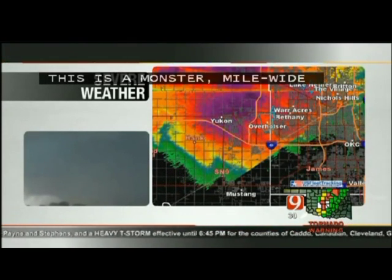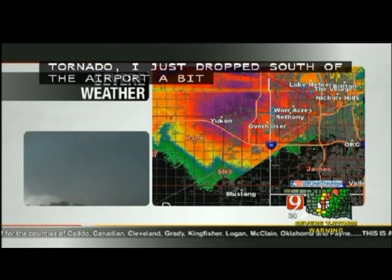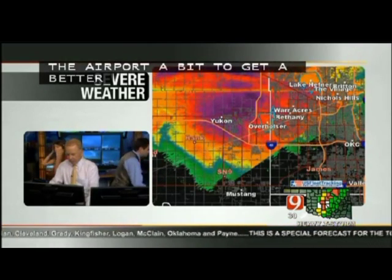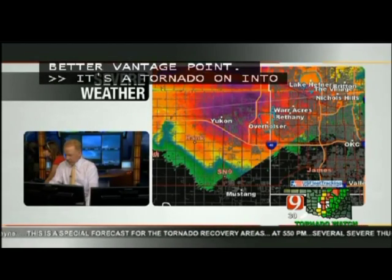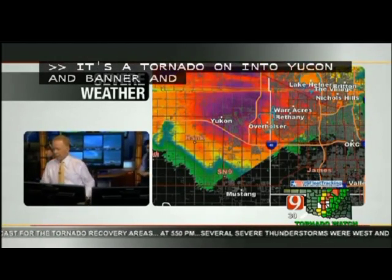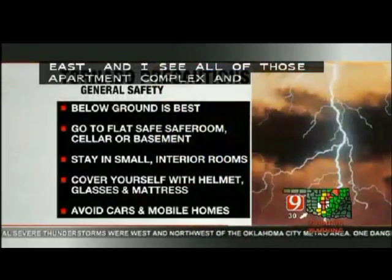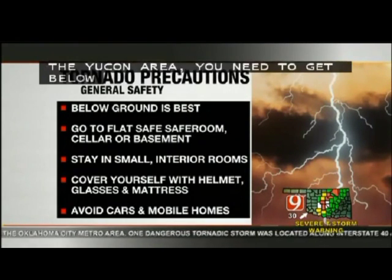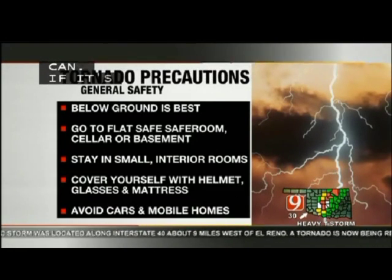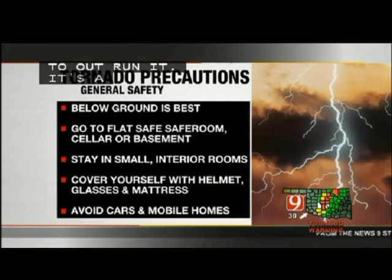I'm just going to talk to the folks. This is a tornado emergency, of course, from parts of the El Reno area on into Yukon, Banner. Right now, it's moving almost due east. I see all those apartment complexes and such in the Yukon area. You need to get below ground if you possibly can. If it's on top of you, you can't outrun it. If it's very close to you, don't try it. It's a massive, massive circulation. The wind speeds on Doppler radar continue to be something I really have never seen before. This is a tremendously strong storm. It is a life-threatening storm.